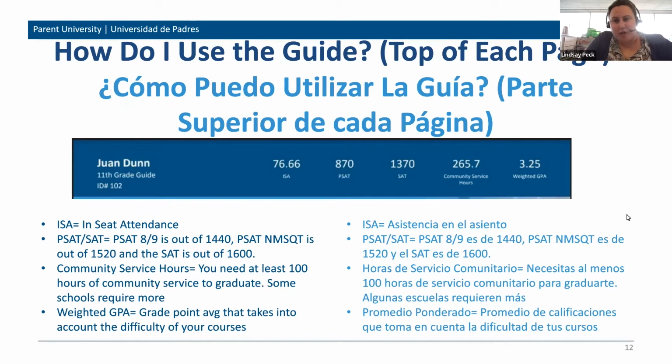We use a little bit of jargon in the guide, only because there's only so much space we have to get information out. Some of the labels that you'll see commonly across the top of the page for the student, and this will come on every page subsequently after the transcript. Every page beyond that will have this bar at the top that includes the student name and ID, what grade they're in as of the printing of this guide, as well as a number of acronyms that I'll go through now. The first acronym is in-seat attendance. This is the indicator of how frequently students are counted as in attendance in school.